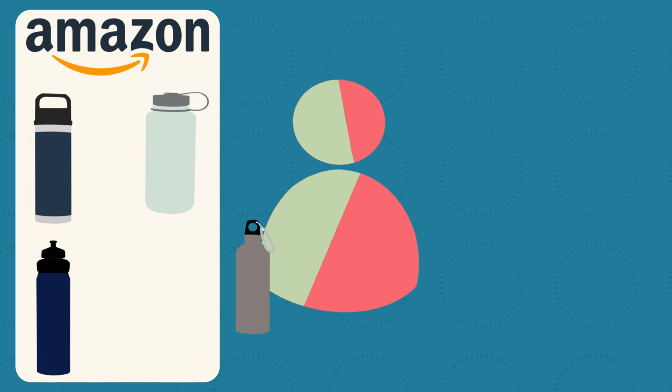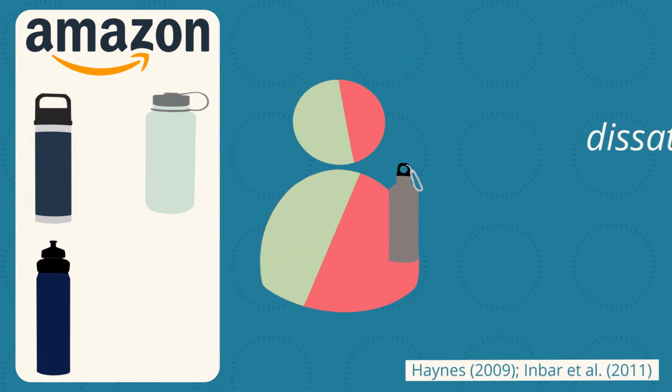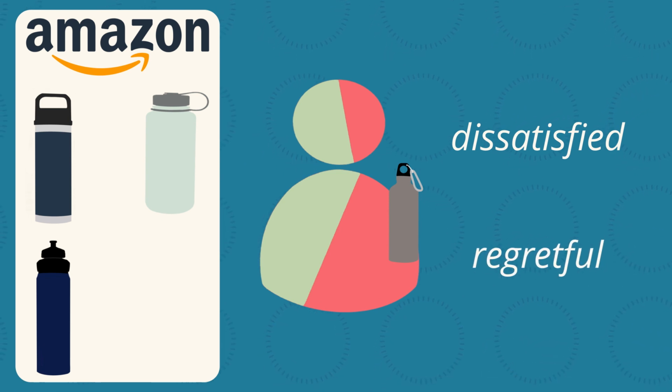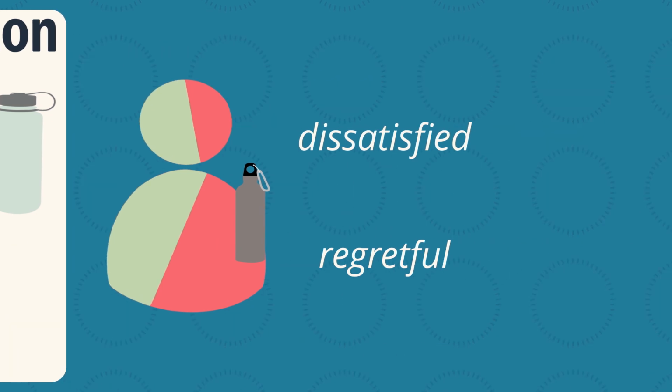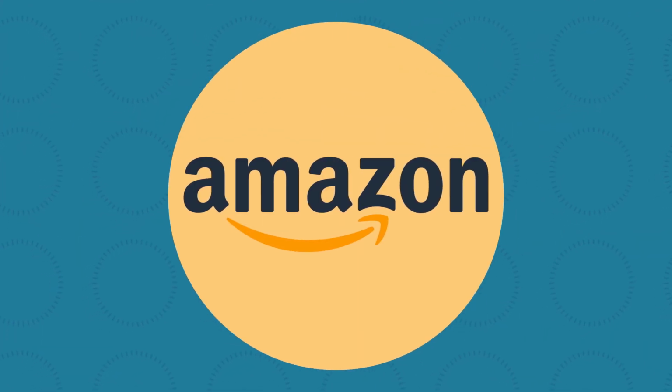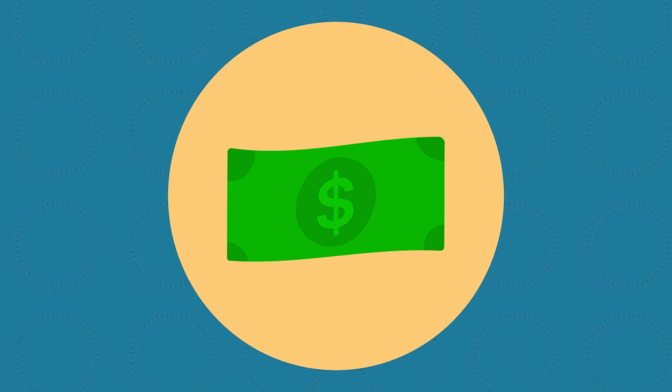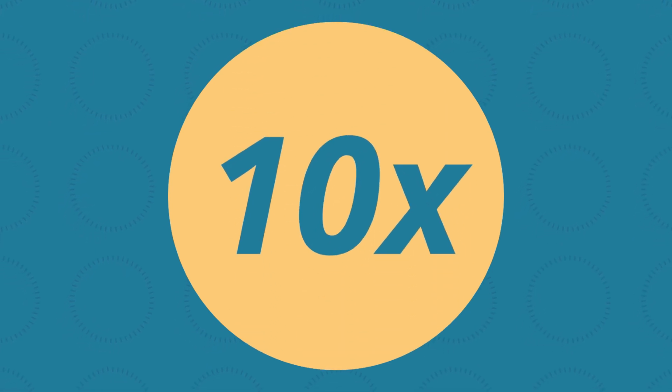When you do end up making a decision, a larger choice set means you're more likely to be dissatisfied with the choice you make and to regret making it, because it's possible that there's a better, cheaper bottle out there. Choice overload has real consequences for companies like Amazon trying to turn a profit. As the jam study shows, by simply offering fewer options, those exposed to a company's products could be up to 10 times more likely to subsequently make a purchase.